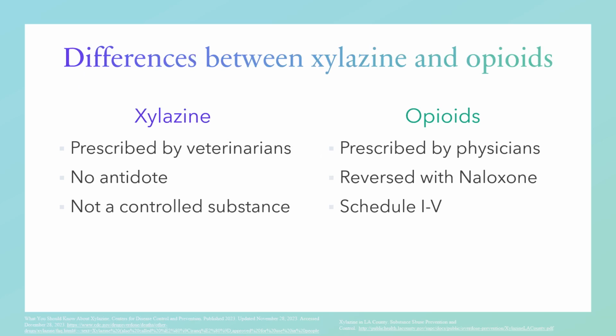There are many differences between xylazine and opioids that I would like to focus on. Xylazine is only prescribed by veterinarians, there is no antidote approved for humans, and it is not officially a controlled substance on a national level. Opioids can be prescribed by physicians and veterinarians, can be reversed with naloxone, and are designated to Schedules 1 through 5, with Schedule 1 being the only category with no current acceptable medical use and a high potential for abuse.